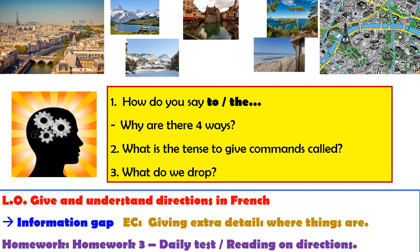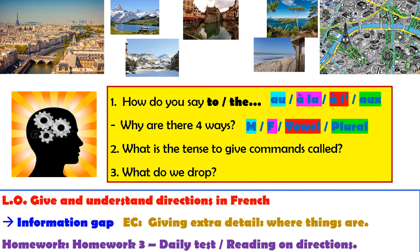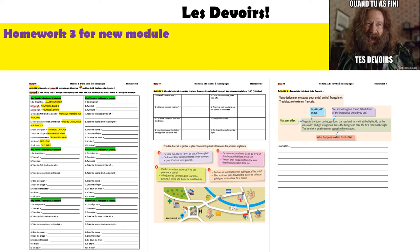Alors, mes petits, so this is what you should have. How do you say to the? Au, à la, à l', aux, for masculine, feminine, vowel, and plural. The tense to give commands is the imperative, and you don't need the tu, you need the vous. You just say, allez, tournez, continuez. Voilà. Alors, donc.